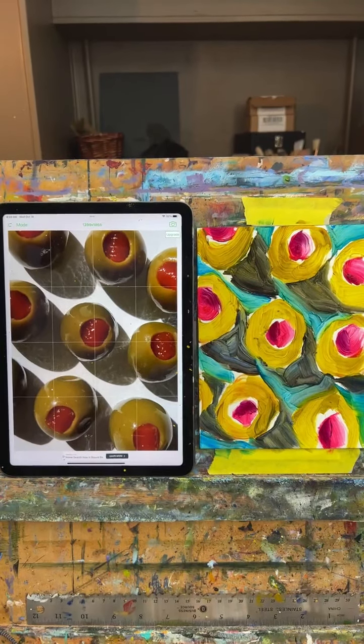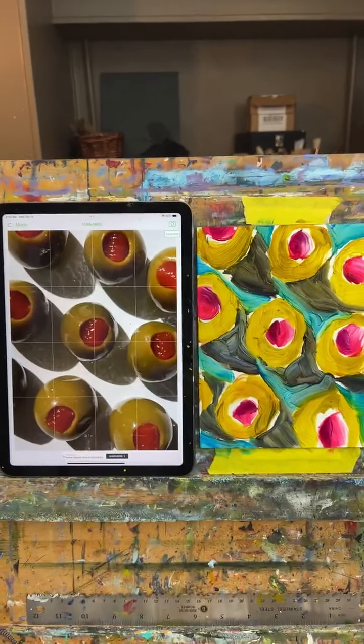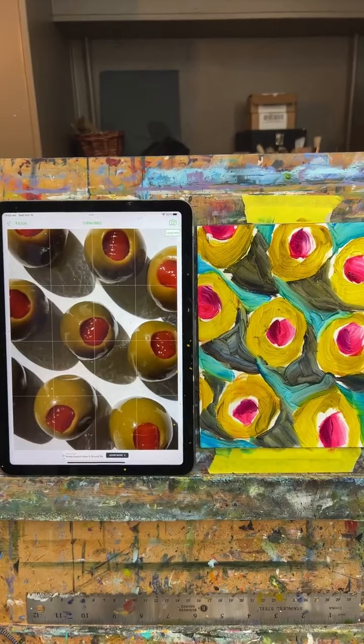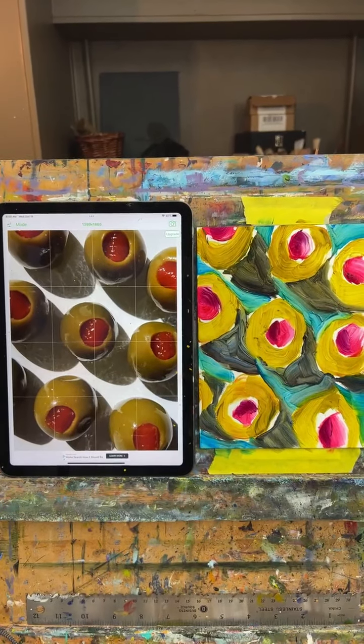So that's really fun. All right, I'm going to do my pigment sticks. I'm keeping it really simple, very graphic, I think. That's what I'm saying now. We'll see what happens. Where's everybody listening from today?